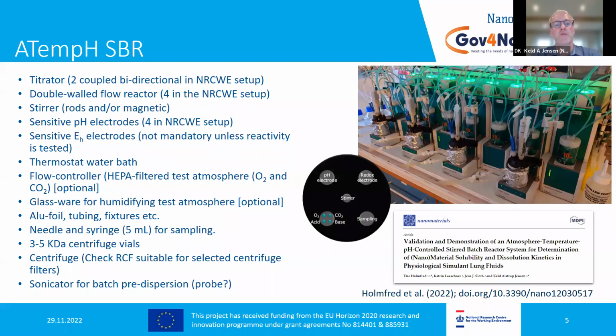To get it all started, we use a batch dispersion procedure using a probe sonicator and follow what is called the NanoGenoTox dispersion protocol. And the whole setup has been tested and validated and published in the paper by Elsa Holmfred et al. early this year.